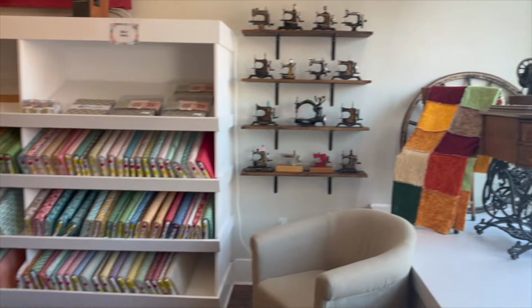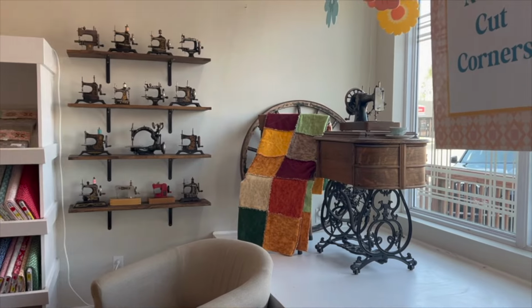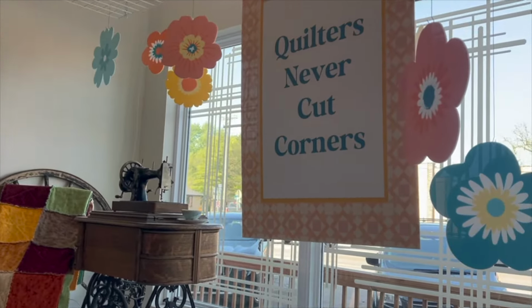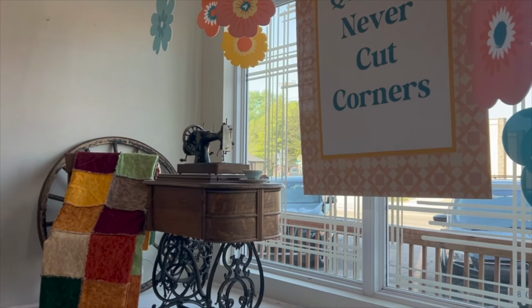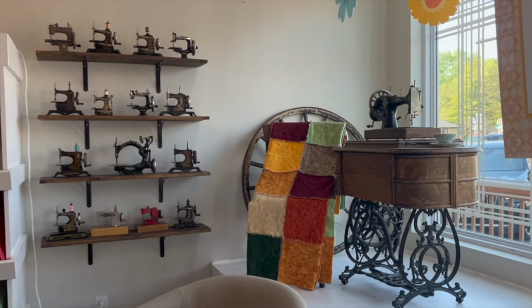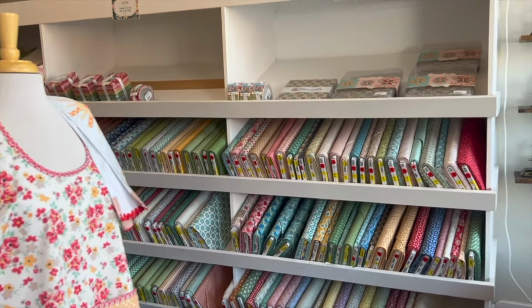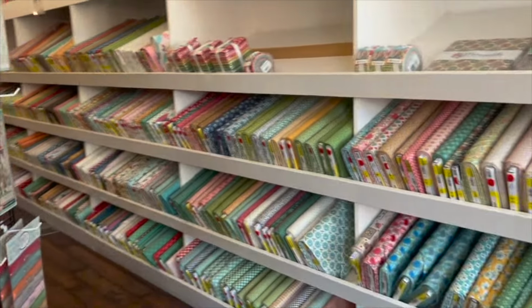Star's Mercantile Quilt Shop offers a variety of vintage-inspired reproduction fabrics. This store was by far my favorite. Surrounded by sewing antiques while shopping for stunning heirloom prints made it hard for me to leave. I wanted to take this whole entire store home with me.